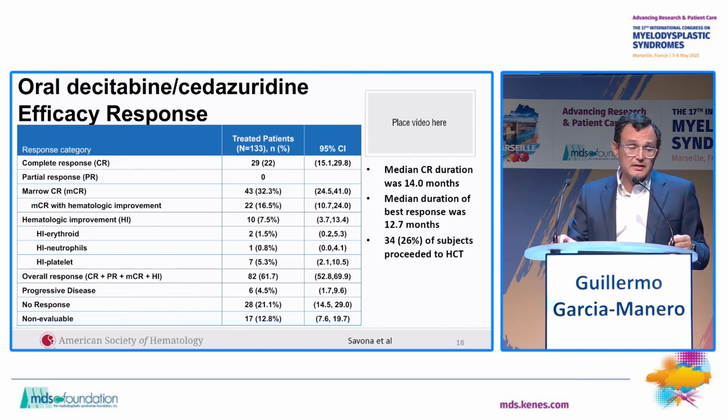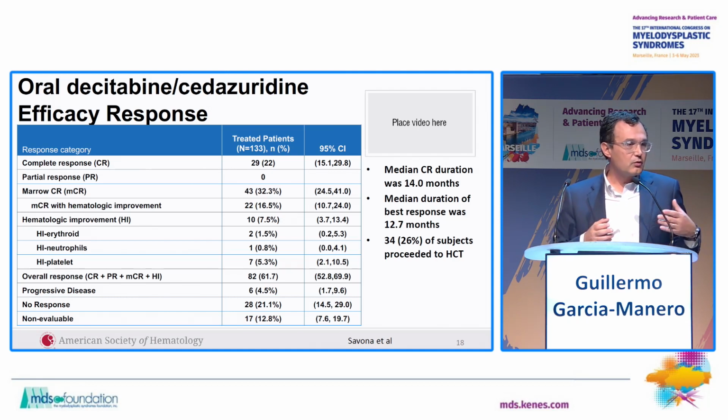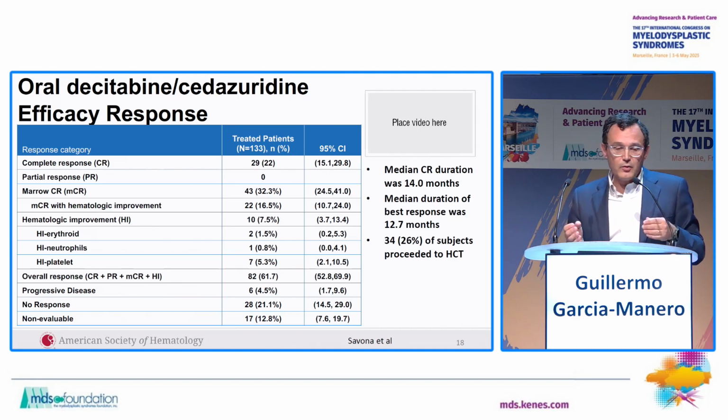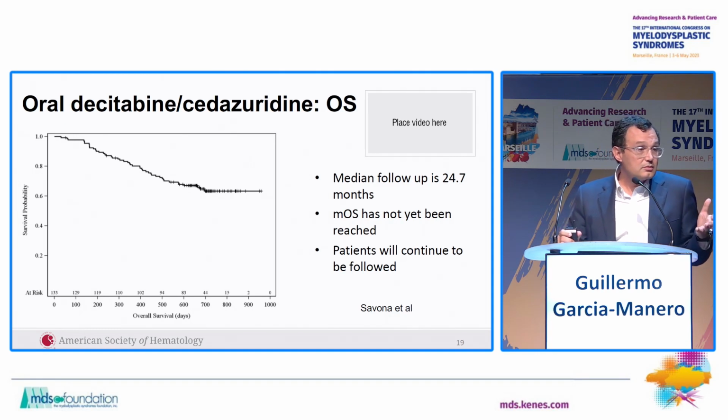Now, when we first presented this data at the ASH meeting, I think it was 2019, we didn't have clinical data in terms of responses, et cetera. So there was a question of what does this really mean? It's a nice PK/PD profile. The following year, Mike Savona presented the clinical data. And what you see here is that the CR rate with this drug was 22%, so it looks kind of nice. And then the survival actually looks also kind of nice.